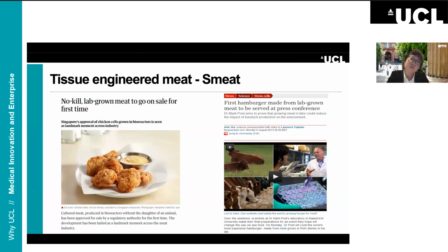So that's a part of medical purposes. Tissue engineered products are used in other fields, such as consumable products.